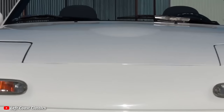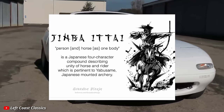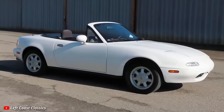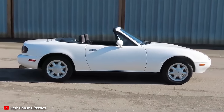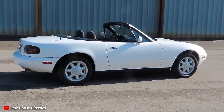Again, it's the little things that make a car like the Miata, or say an MGB, the ultimate normal guy sports car. Now for the Miata, Mazda was focused on an old Japanese adage called Jinba Itai. Essentially, this describes the relationship between a horse and its rider, a connection that comes over time. From the gearbox to the suspension to just the overall feel, this oneness between machine and man was ultimately the guiding principle that would make the Miata such a legendary sports car.